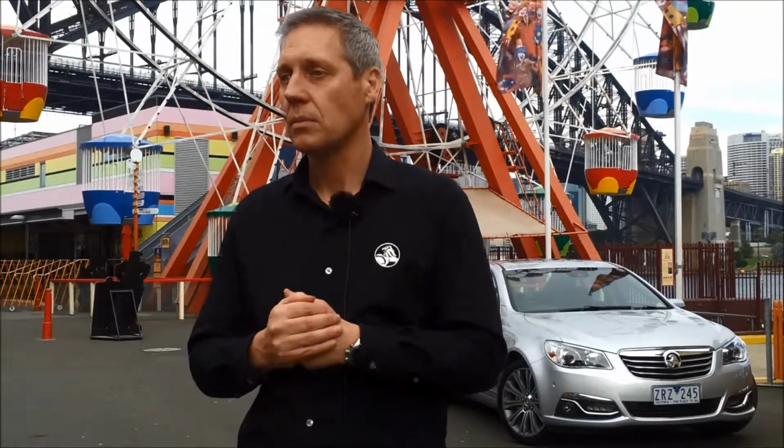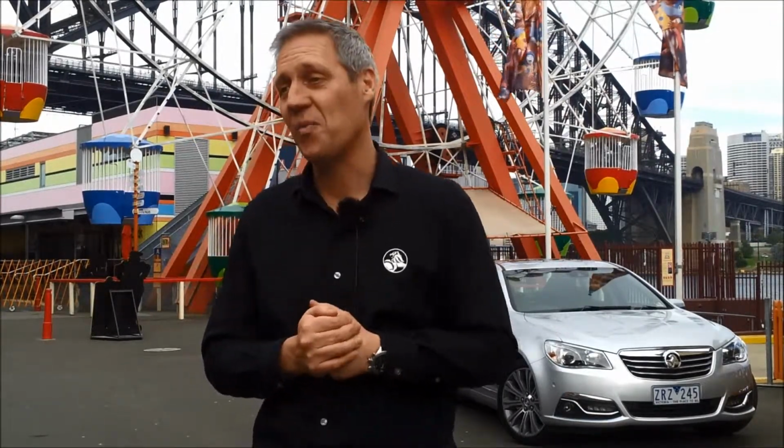If people are very cautious about their petrol consumption, they may perhaps consider the Holden Volt. Absolutely, the Holden Volt is very efficient, $2.50 per charge. Yes, that's exactly right, and you can drive around 60 kilometres on that charge, so that's very efficient.